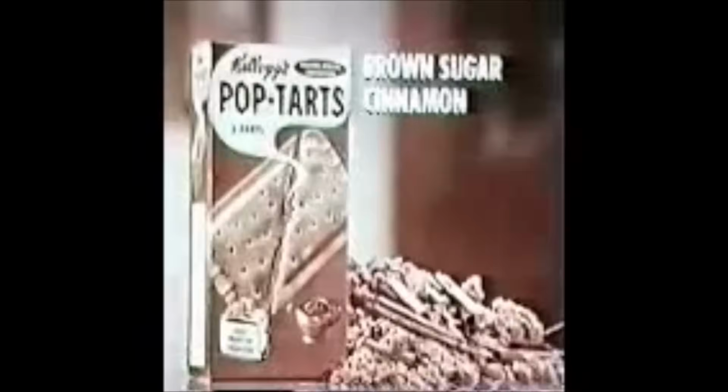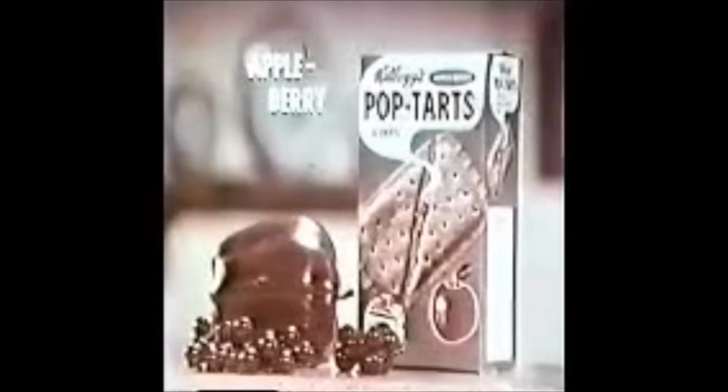Three, two, one. Pop-Tarts, new from Kellogg's. You can eat them on the run, eat them just for fun. Eat them when you have a party, yeah. When you want a snack, you can eat them from the pack, or warm and tasty, good and hearty. Strawberry, blueberry, brown sugar cinnamon, appleberry, and brand new Concord grape and raspberry apple. New from Kellogg's Pop-Tarts.